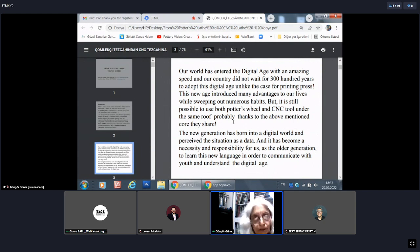The new generation has been born into a digital world and has preserved this situation as a debt, and it has become a necessity and responsibility for us, as the older generation, to learn this new language in order to communicate with youth and understand the digital age.